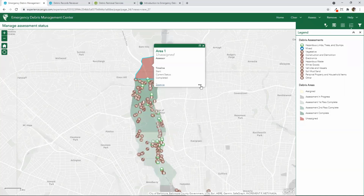And this is, again, a work area that we've already loaded into the solution. So you would load your municipal boundaries that you might assign work to. It could be your trash pickup routes. It could be snow plow routes. It could be any other kind of standard public works service area that you are otherwise going to be organizing your recovery activities around. So for this area one, I need to assign an assessor to go out and assess the extent of debris in that area.